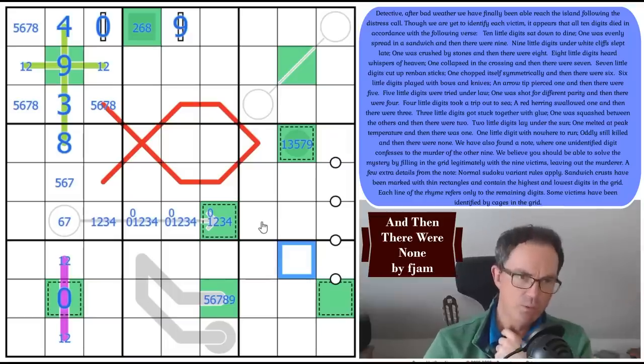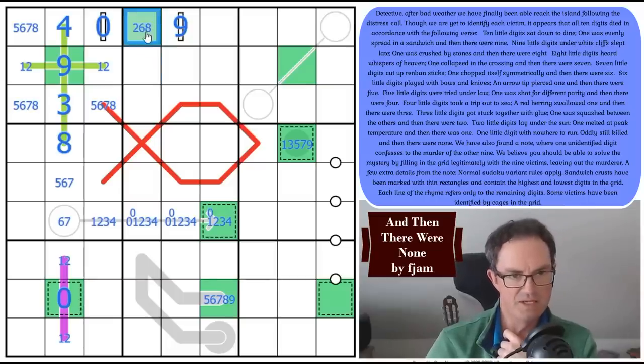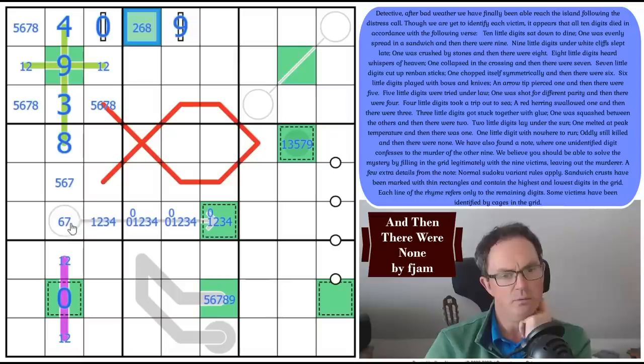Right, so what do we know now? Well, I'm not sure. I have a suspicion I might be allowed to say that that's a 6. Which wouldn't do anything for that digit, because all that's saying is 6 isn't allowed. No, oh, hang on. Would that make that a 7 if I kill 6?